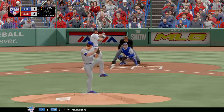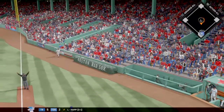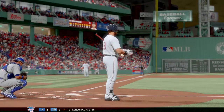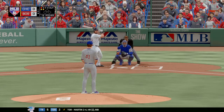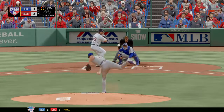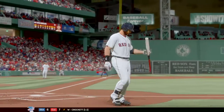Here's the 1-1 delivery. Chopped foul over towards the dugout. Well, he's out in front of that breaking ball right there. Not surprised. I was after that fastball. Nice job of pitching, kind of keeping him off balance. Lackey ready with the 1-2 pitch. And this is swung on and missed, and Moreland is set down on strikes for the first out.